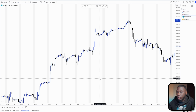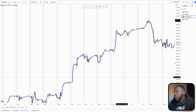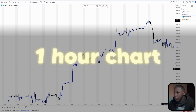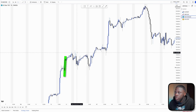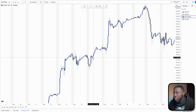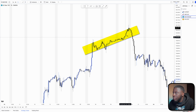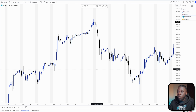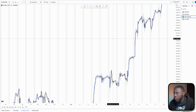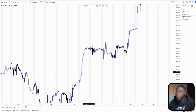So the first key part to the strategy is supply and demand, and this is what supply and demand looks like. Looking at, for example, right now, NAS on the 1 hour chart, we can see that there are many points where price will push up, come back down, eventually consolidate and push up again aggressively. And now it consolidates a little bit, and now you can see it pushes down aggressively, and it does this over and over again. If we look at several days back, we can see many points where price pushes either up or down aggressively.